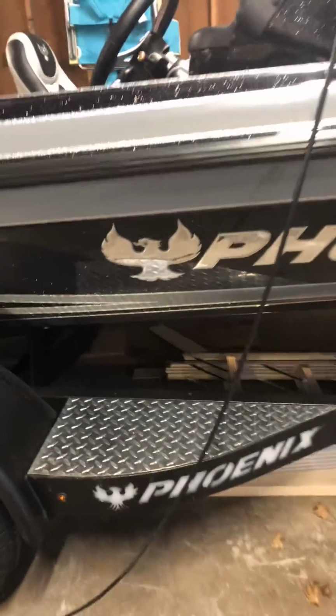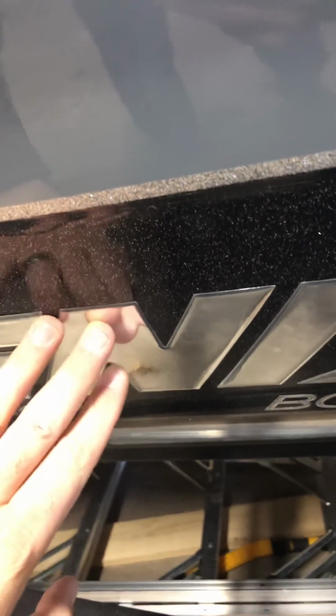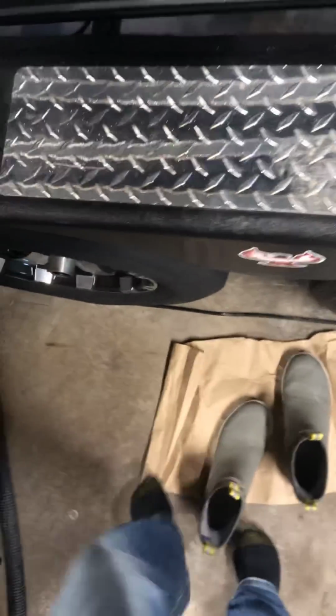Again, I went with the chrome package. I was pretty happy with that. It's chrome, but it's not chrome. It's got a clear layer over the top, so it actually dulls it down a little bit. I didn't want to be out there, bling-blinging and this and that. I'm still a little phobic. Let me take my extra tufts off.